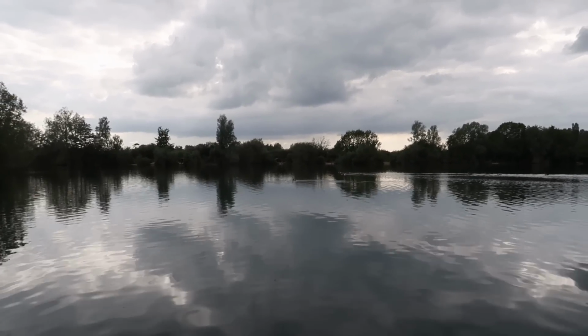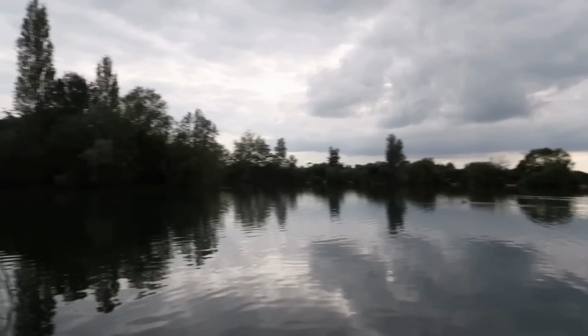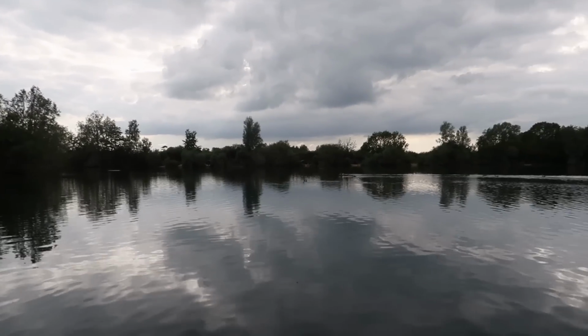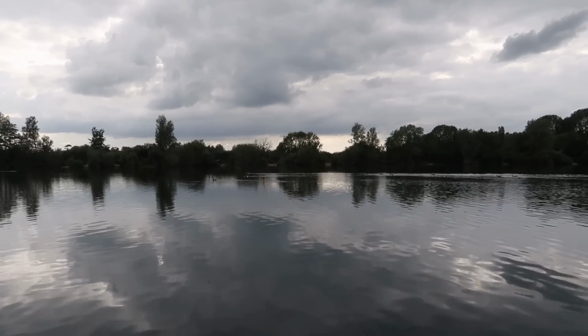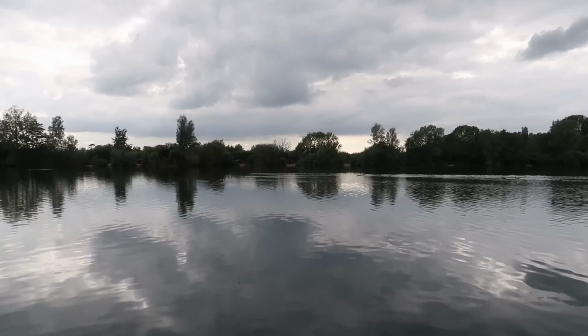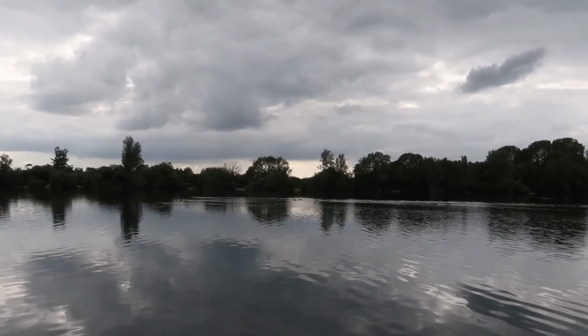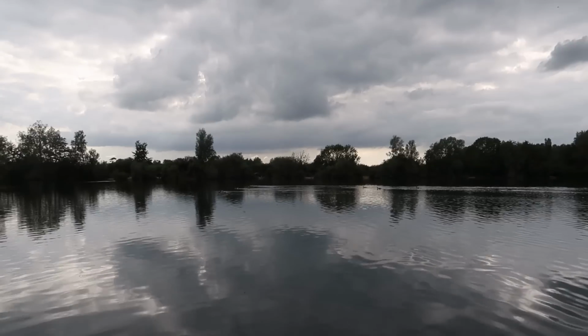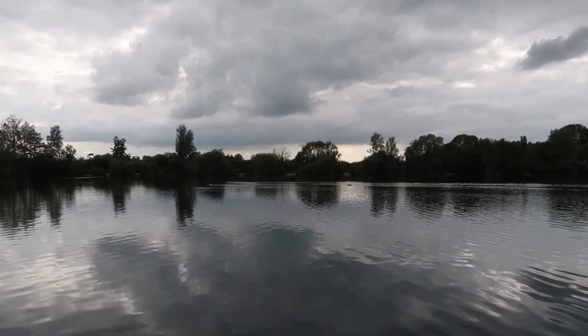There's just not been any shows. Obviously I can't see past this island over here, but it's just been nothing. They've got this hatch all over the top of the water, which the fish normally go nuts for, and they're just not. I don't know, it's just been a very, very weird, moody Oxlease at the moment.